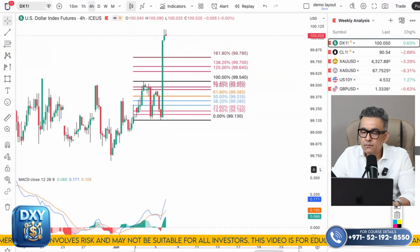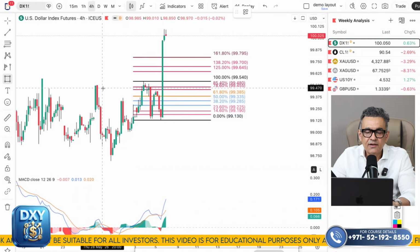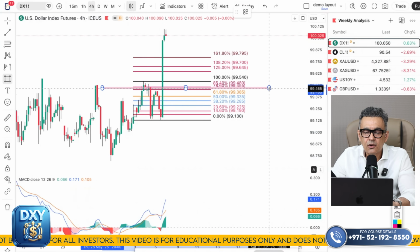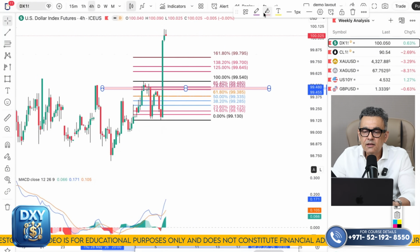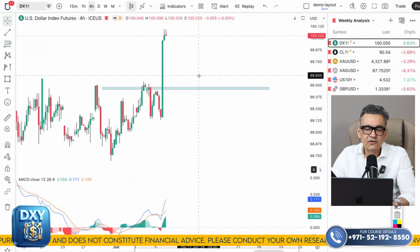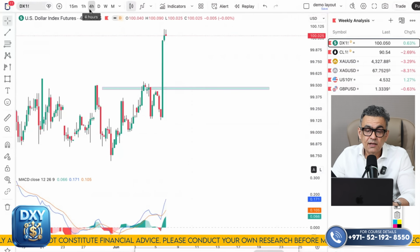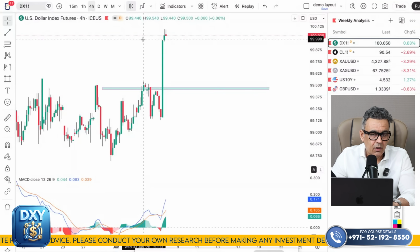So in the short run, 99.48 is going to act as support for US dollar index, and we have already highlighted the key resistance areas on the basis of higher time frame. So the short-term plan for US dollar index is to buy the dips, but eventually in the long run, it all depends whether it is able to break 102.55 or not.